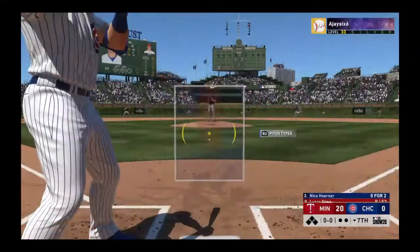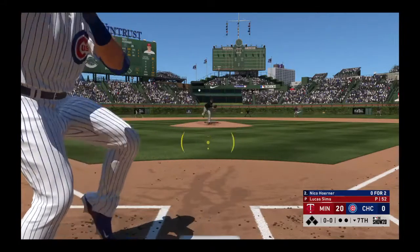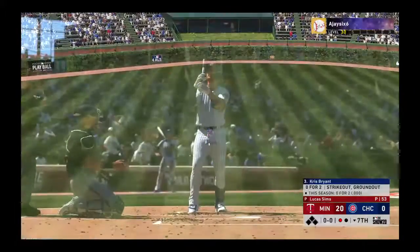Into the box, Nico Horner, 0 for 2 on his line thus far. The second baseman. Line drive to center field. Buxton is there, and he has it for the first out.